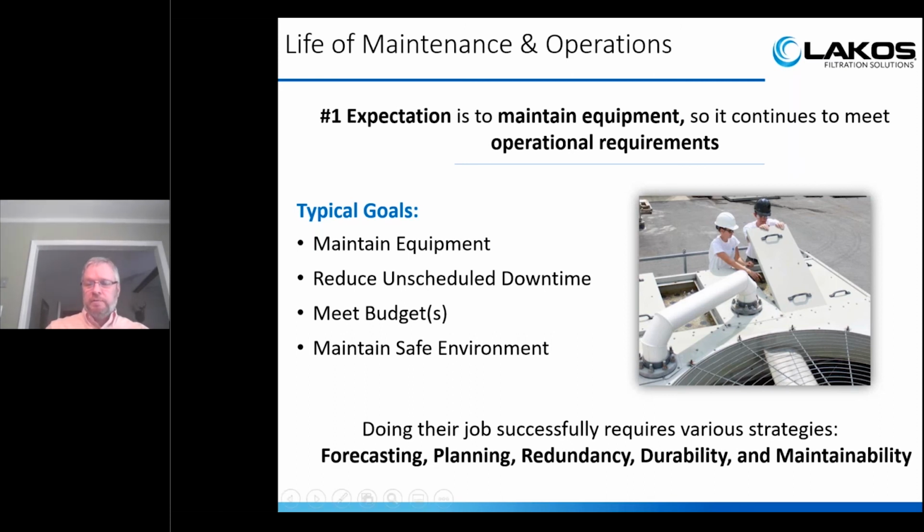So in order to do that, they're challenged with many different types of strategies. They have forecasting, they have scheduling, then you have planning, then you have to implement it. You have daily fires to put out, you have durability that you need, and all at the same time, you want to make sure that the system's maintainable, that you can maintain it like you did the day you took over the equipment when it was new.